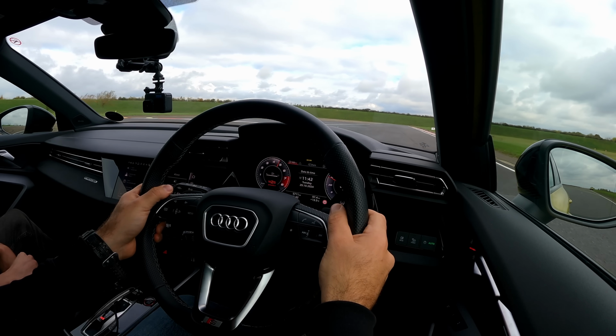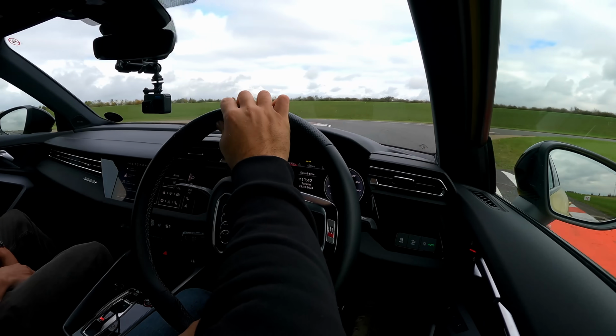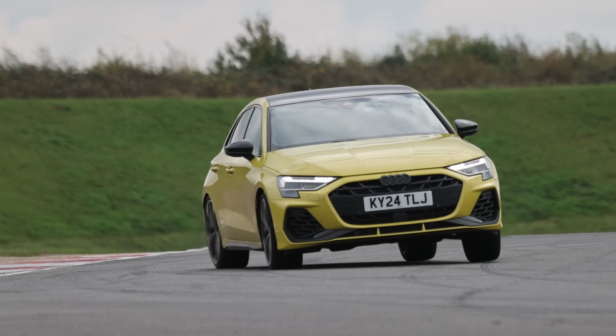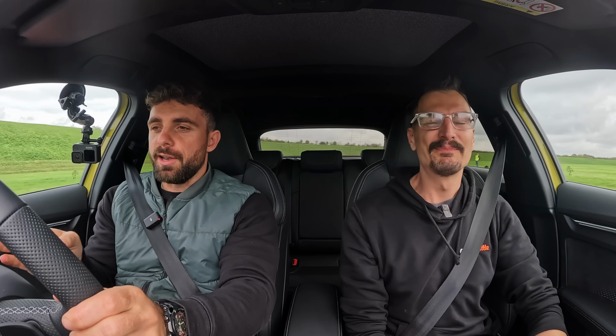Third gear again. It does sound nice, doesn't it? Right, big flick. Turn it, you can look. Oh, there we go. Is it doing a bit? Yeah, there it is. Because you can kind of turn into it.